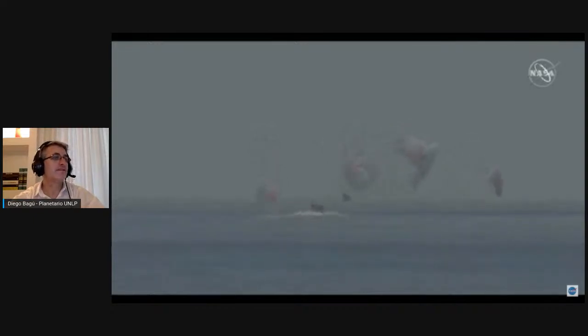Dragon Endeavour has returned home. NASA astronauts Bob and Doug, after 64 days of mission, are now in the sea. It was truly our honor and privilege to fly in flight of the Crew Dragon Endeavour. Congratulations, everybody at SpaceX.